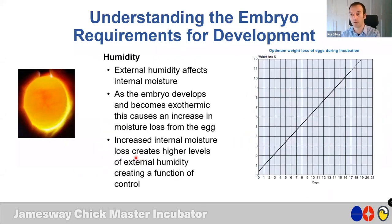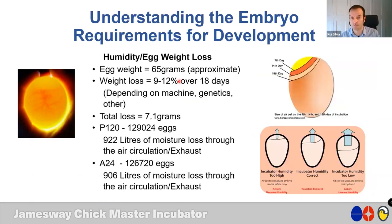The same with relative humidity. We will touch on this and try to understand a little bit the difference between humidity and relative humidity. But for now, the external humidity affects the internal moisture. And we know that we have a target on the egg weight loss that we need to achieve, and that will come from the humidity, because as the egg consumes more oxygen, it will produce more heat and release more CO2, and that will come on the egg weight loss, and that needs to come via the air. So humidity is also a function of control.